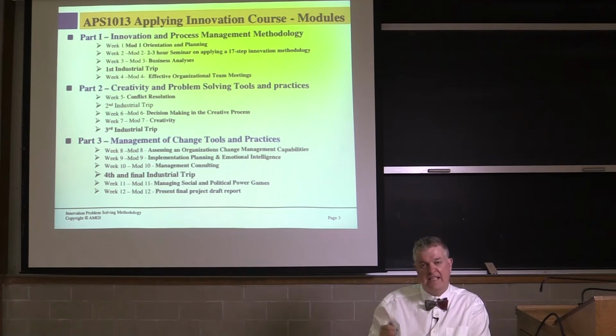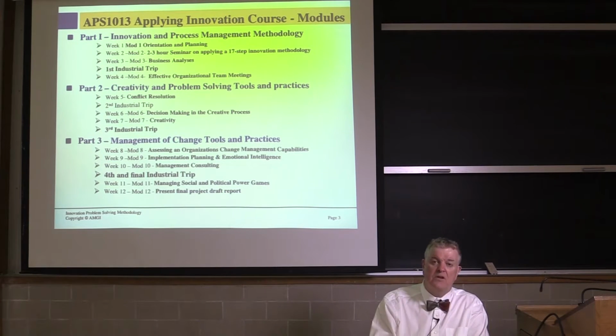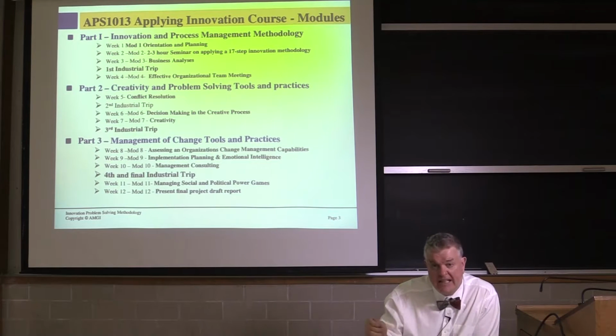I have to set the expectations many, many times that these students are there to solve issues that are strategic in nature, not just technical. They could be technical, but they have to have a strategic component that relates to the survival or the future of the actual enterprise. This is enterprise level thinking, not technical thinking.